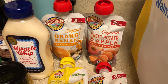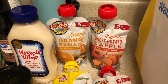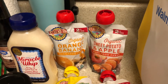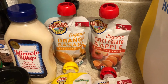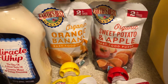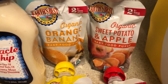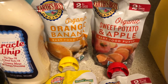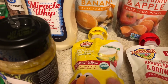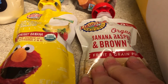And his mama brought him over a couple of these one day, and these are so much easier to feed him with. They're a lot less messier, and I think he likes them a lot better. So, I got him, let's see, what we got back there. We got the orange banana, and then we've got the sweet potato and apple. That doesn't sound, I guess it's alright, but hopefully he'll like it. And then we've got the strawberry banana, and then we have the banana.